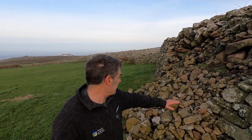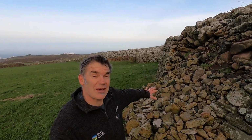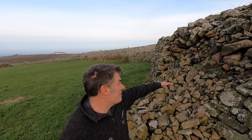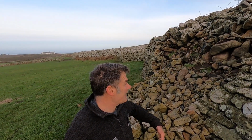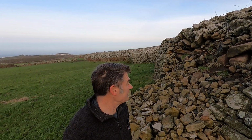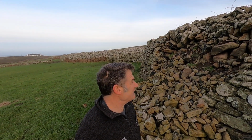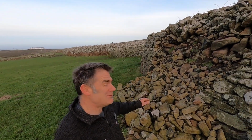It looks to me like the collapse stops perhaps at about a foot or two above ground level, and then row by row the stones will go back in with the smaller stones filling in behind, and hopefully once that's completed it will be seamless and you won't even know we've been here.